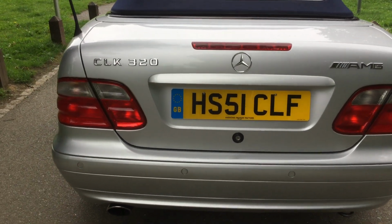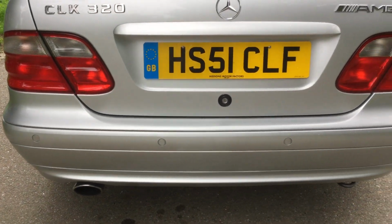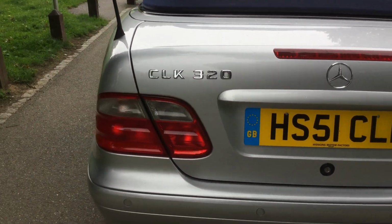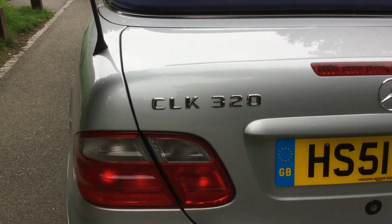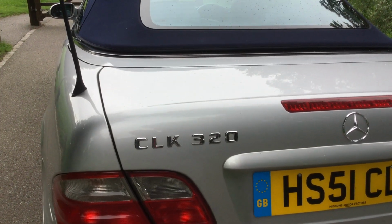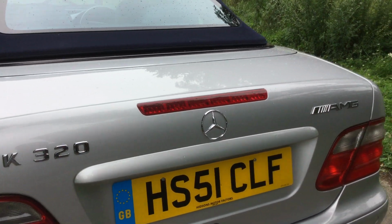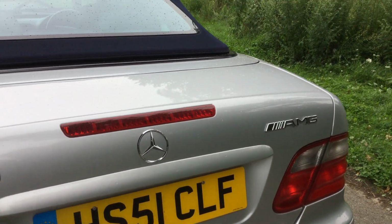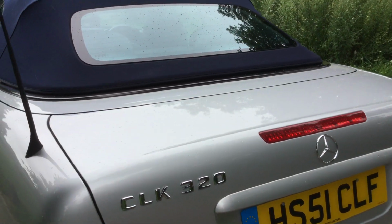Okay, it's got front and rear parking sensors. You can see it on the back bumpers there. I'll show you the ones in the front very shortly. It's a CLK 320, 218 horsepower V6, effortless. It's really lovely, smooth, really refined engine. Now you've got the AMG badges on there. We know it's not an AMG, but by all means, if the new owner wants to take them off, you can do.